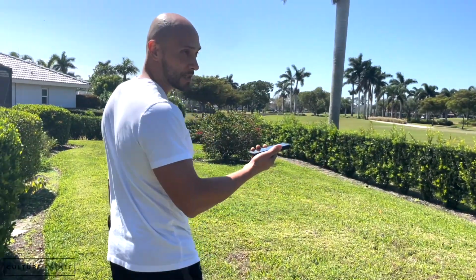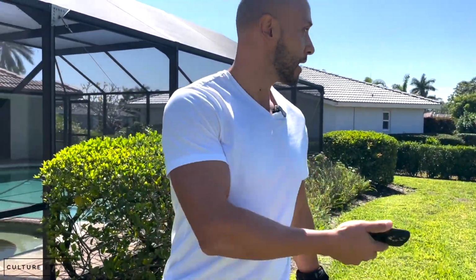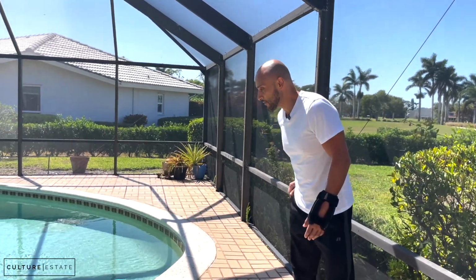And it's nice that you don't have mandatory golf dues here. So you can actually go and play on this golf course whenever you want. It's a public course. You can step right out of the back of your house and take a walk to the golf course. That simple. So this is one of the best features of the entire house.